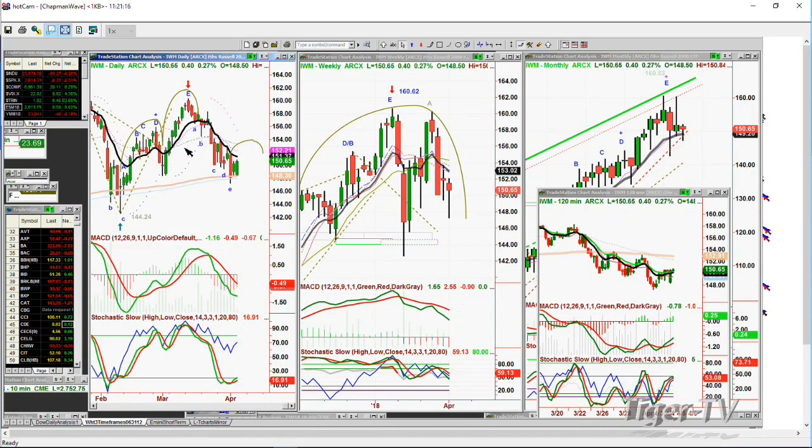I'll call it residual strength. And when that's finished, we start to go to lower lows. So let me do this. I want to go to our first caller.